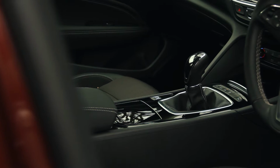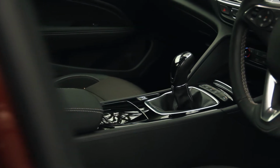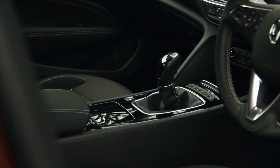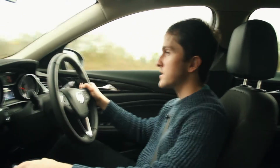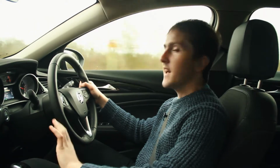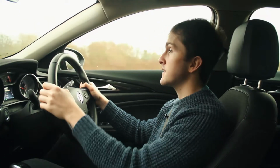As for gearboxes, you can either get an 8-speed automatic or a 6-speed manual. And this has got the 6-speed manual, and it's okay. The clutch is quite on-off, the gearbox itself is a little bit rubbery, but it's alright. It's not the best, it's not the worst.